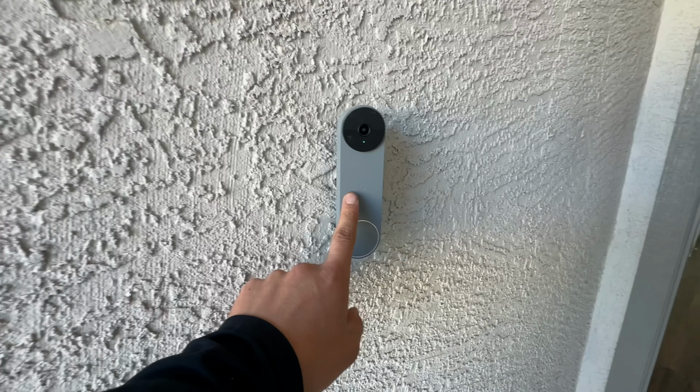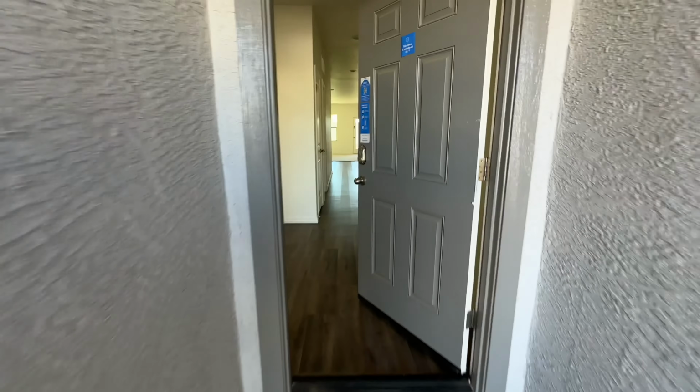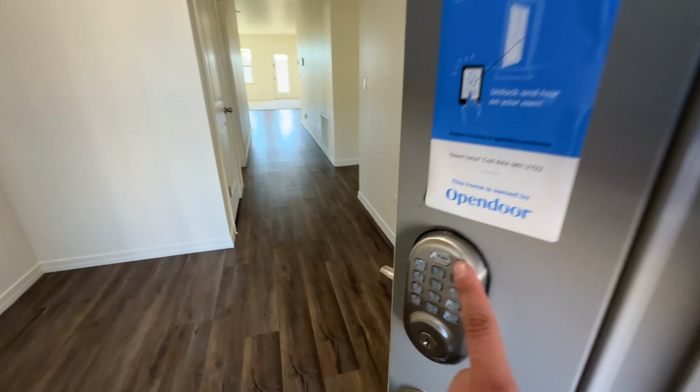It has its own already smart Ring doorbell. That one's actually powered by Google. And it also has a nice Yale lock already installed. So very cool feature. As you walk in, love the neutral colors, love that they already have can lights in here. And I love the tall 9-foot ceilings too as well.